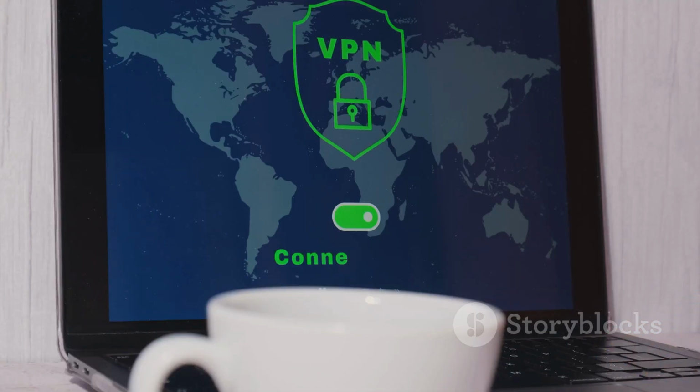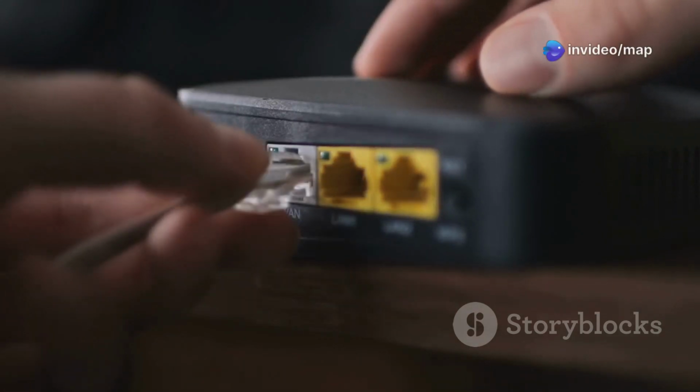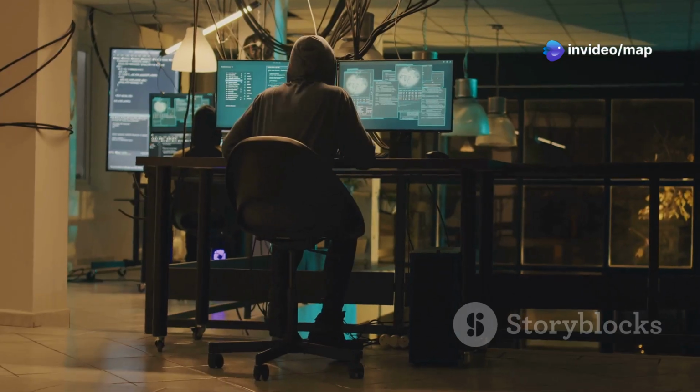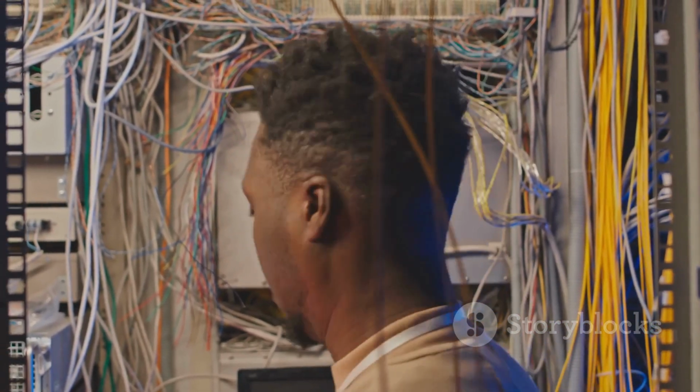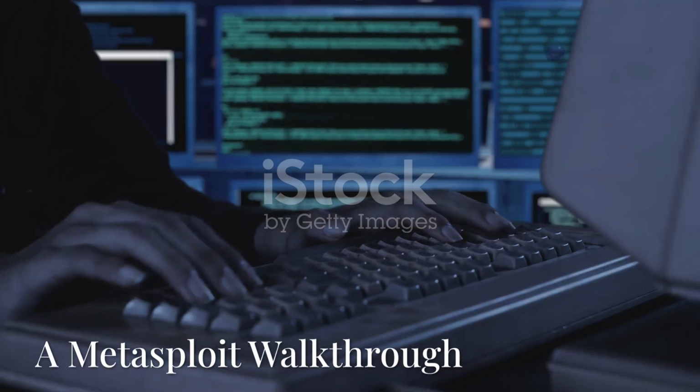Now the VM gets its own IP on your isolated network. The Pi can talk to the VM, but nothing can reach your home network. This air-gapped setup keeps your experiments safe and contained. Practice hacking with total peace of mind. Responsible isolation is the foundation of every pro's lab. Now let's launch your first exploit. Here's where the magic happens.